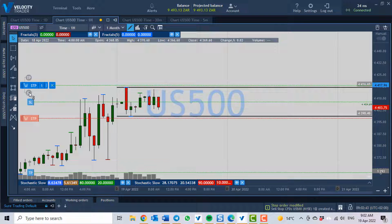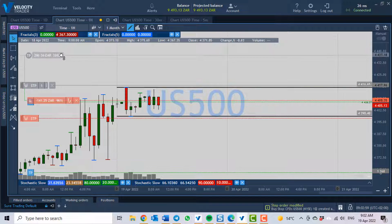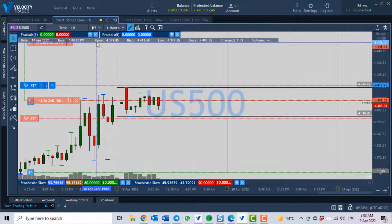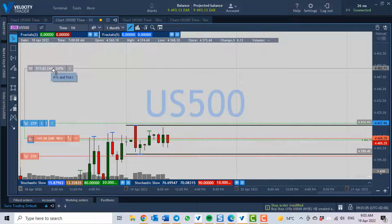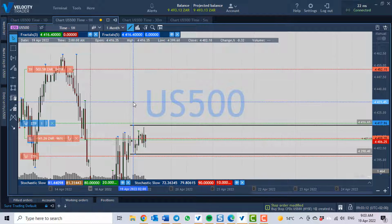And then for the long order, the same thing to the other side of the range would be 280 odd, so let's put it at 140, which would be pretty much over there. And the take profit, I'm gonna have to zoom out a bit. Take profit would be around about that level over there.